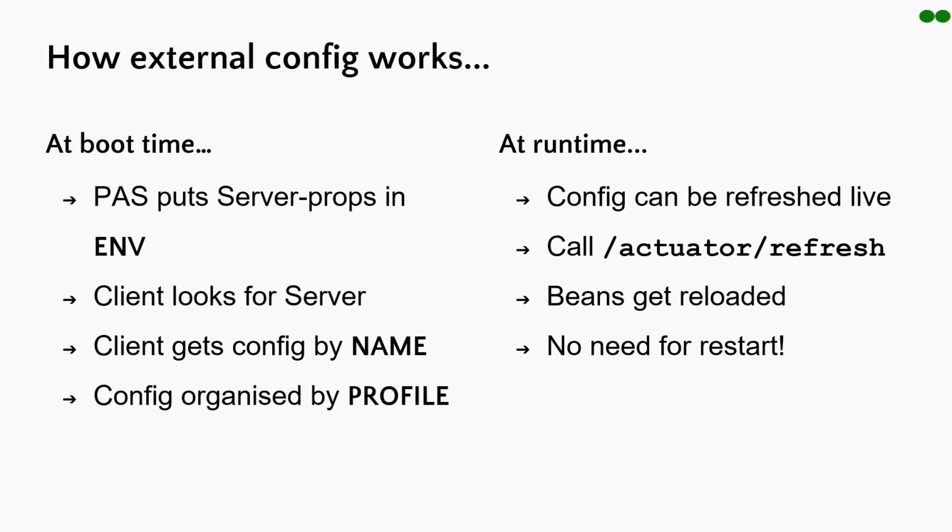So let's just talk quickly about what's actually happening as we run these things at boot time and at runtime. As we boot, the config server is essentially added to the environment of the container that's starting, as a set of environment variables. So the details about where the config server lives are in those environment variables. The client then, as it's booting, can look for the config server, and it goes and finds the config server and asks for its configuration by name and by profile.